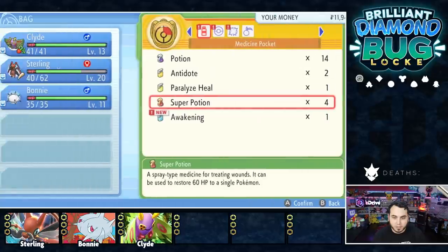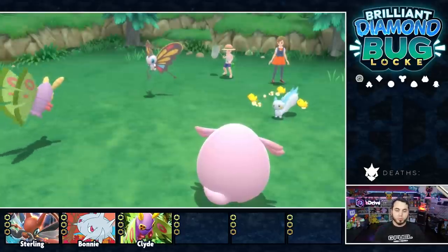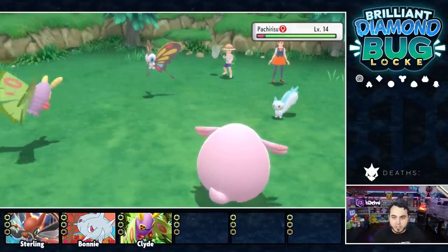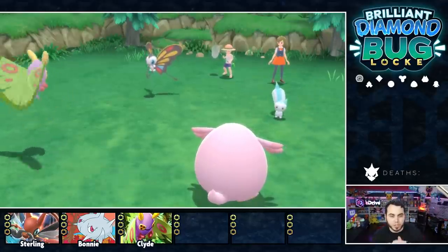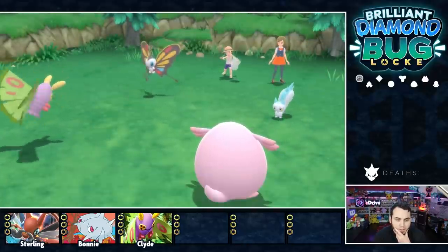I just don't want... Because I'm the one Nuzlocking here. Like, if we get rid of the Beautifly, though, we'll be okay. Clyde is gonna be faster. Pachirisu's gonna hit itself here. There it is. I knew it would happen eventually. And this looked like it was a 3 KO. We need a Disarming Voice.